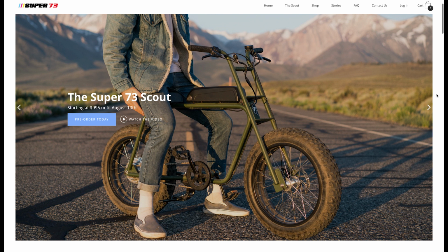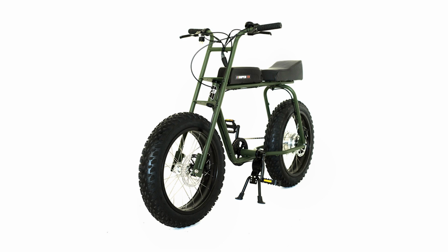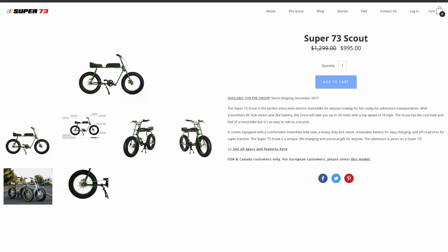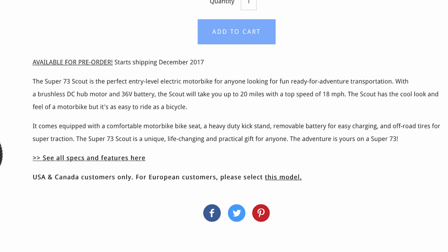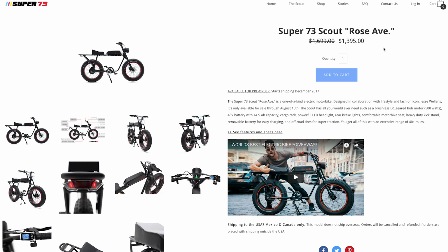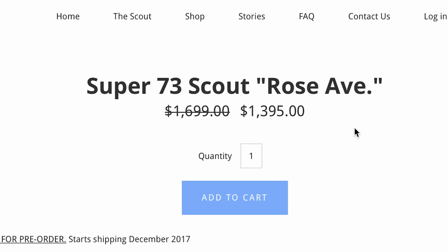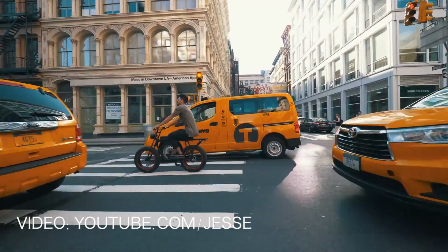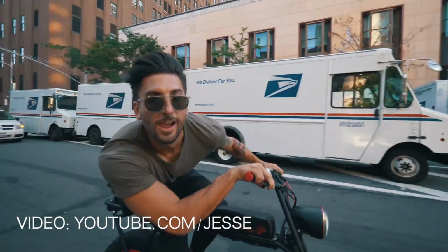Good news though, there's a cheaper version of the Super 73 called the Scout. If you're watching this video in July or August of 2017, you can pre-order it for just under $1,000, but you're sacrificing some of the specs. This one does 20 miles on a single charge with a top speed of 18 miles an hour. There's also a special limited edition version of the Scout called the Rose Ave. It was made in collaboration with Jesse Wellens. You can find out about that version in Jesse's video, which I've linked below.